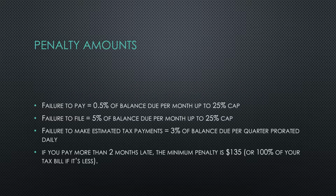The failure to pay your taxes on time penalty is 1/2 of 1% of the balance due per month, which caps out at 25% of your tax bill. The failure to file penalty is 10 times higher, 5% of your balance due per month, and that's capped at 25% as well. The failure to make estimated tax payment penalty is 3% of your balance due per quarter that's prorated daily based on a worksheet. If you're more than 2 months late, the minimum penalty is set at a minimum of $135 or 100% of your tax bill if your bill is under $135.